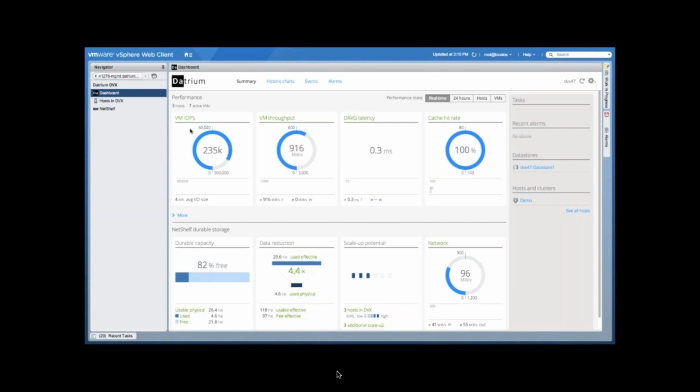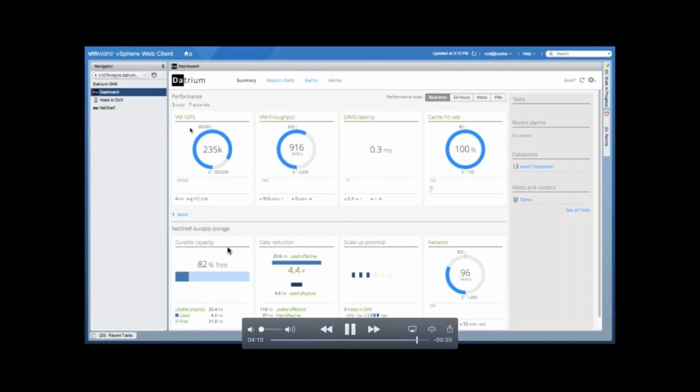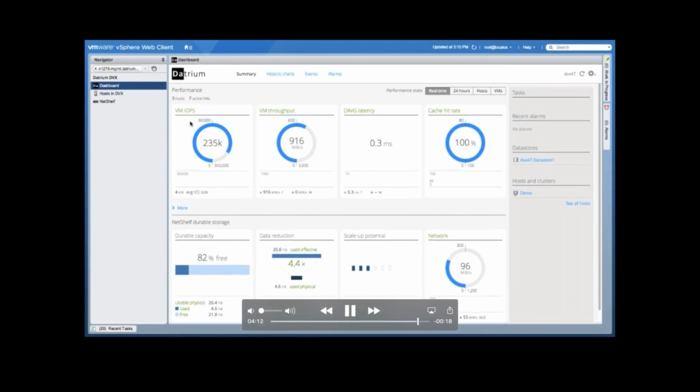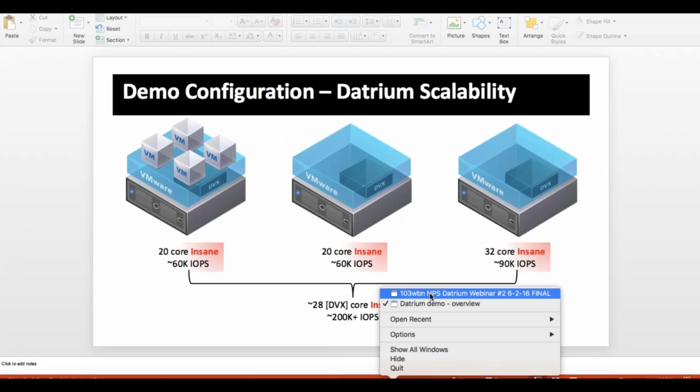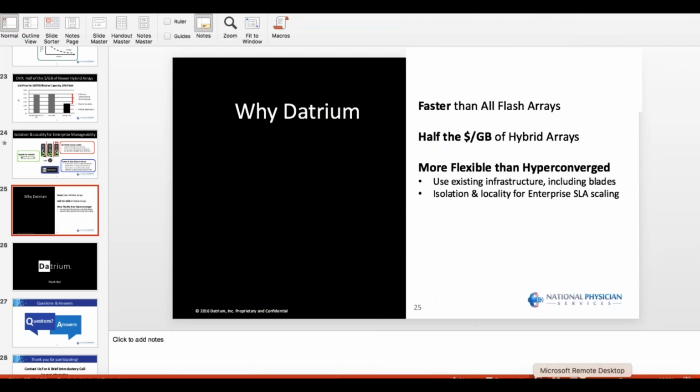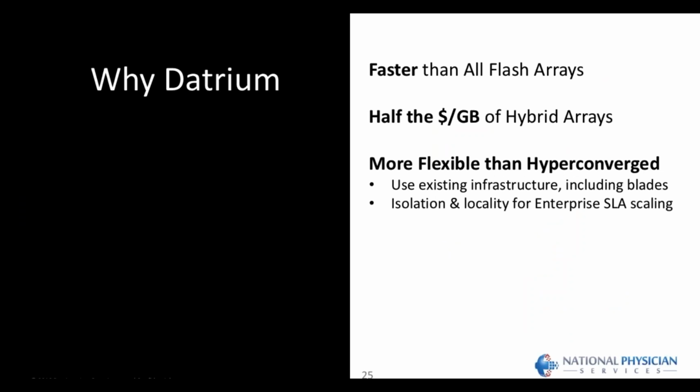I'm going to switch back in just a moment here to the presentation. Bear with me one second. I'll click out of here. And because I want to just sum this up, all right? Faster than all flash arrays, bringing hosts to bear. Half the price of hybrid arrays. We really didn't talk too much about the data reduction, the deduplication, and compression that happens in the environment, but we're doing that on the host and on the net shelf, on the durable capacity. And more flexible than hyperconverged.